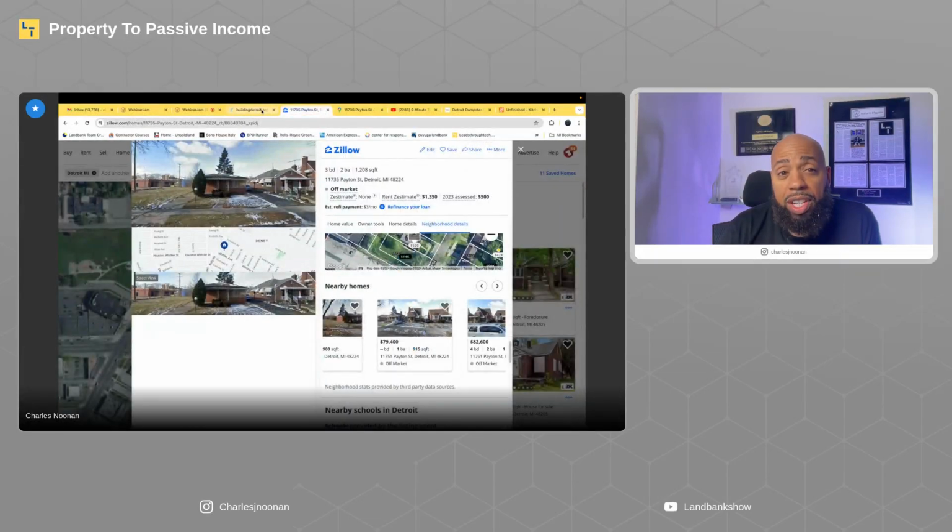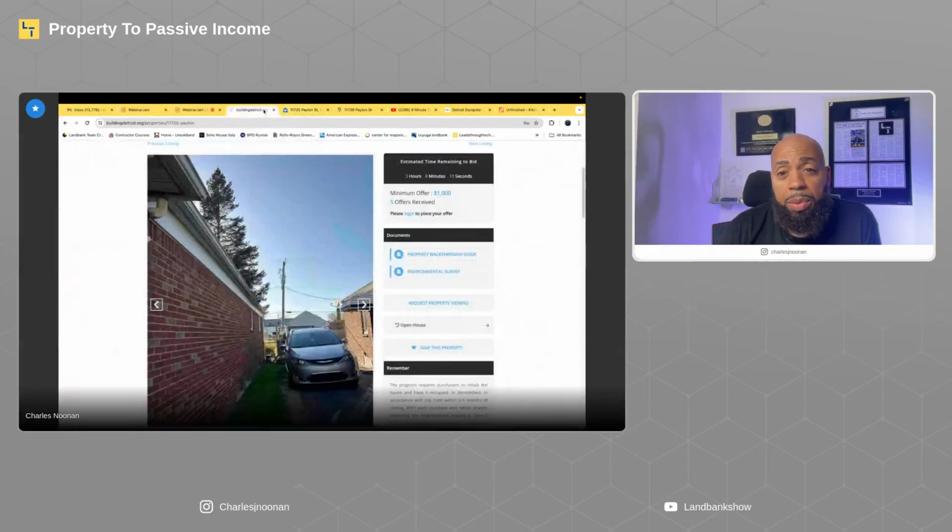Now we took the address from this house and we put it over to Zillow. No one made an offer on the house since I showed this. Let's see if, based on my teaching, somebody goes in and puts an offer on this house. Right now, we're starting with 5 offers.